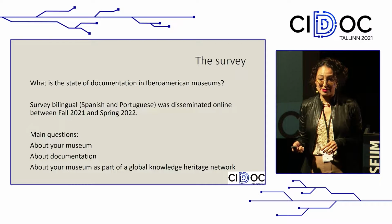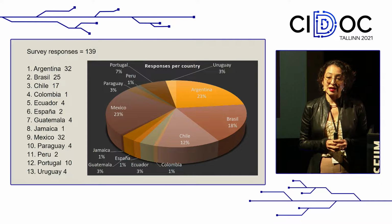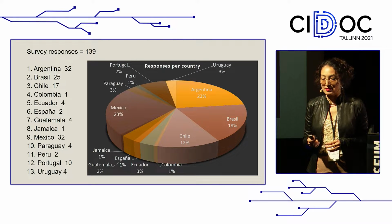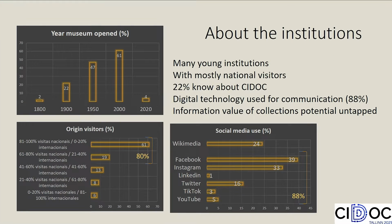I'll present some main results. First, we got 139 responses, and you see the breakdown from 13 countries. Mexico and Argentina have 23%, followed by Brazil, 18%, and Chile, 12% of responses. In terms of the museums, we asked them, when was your museum open? More than half are museums born after 2000, and we get quite a bit that are born after 1950.